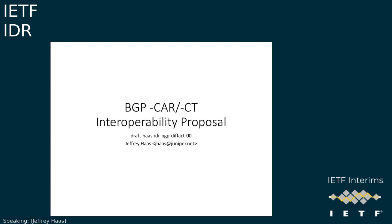So this presentation is some initial thinking about what we can do for interop procedures for BGP CAR and CT. I got to spend time working on this at IETF because I was one of the people that came a little bit too close to one of the COVID exposures, managed to not get infected at the conference itself, and then got nailed during trying to get home. So I had a lot of time to think about things in my hotel room.